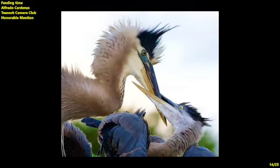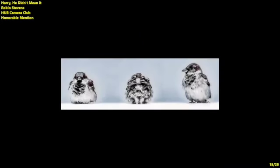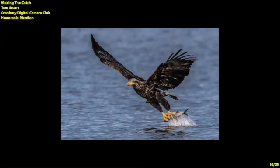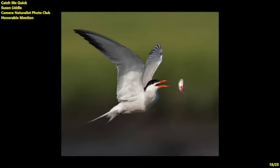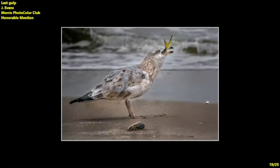Feeding Time, Alfredo Cardenas, Teaneck Camera Club. Harry, He Didn't Mean It, Robin Stevens, Hub Camera Club. Making the Catch, Tam Stewart, Cranberry Digital Camera Club. Eagle Fishing, Wayne Cleaver, Camera Naturalist. Catch Me Quick, Susan Little, Camera Naturalist. Last Gulp, Jay Evans, Morris Photocolor.